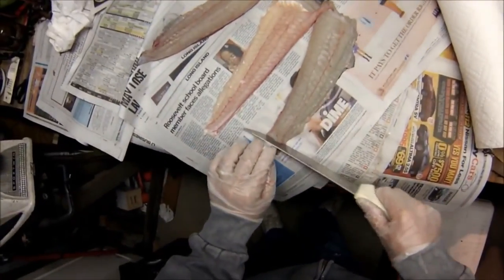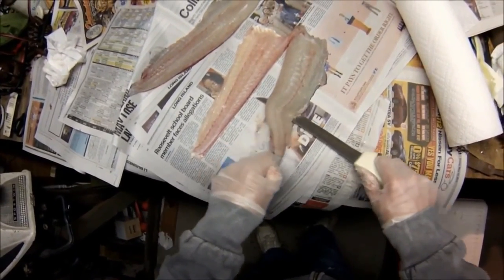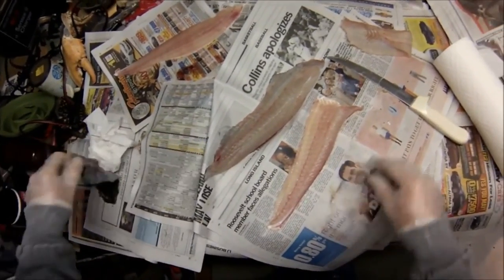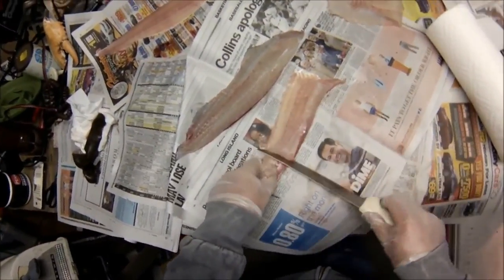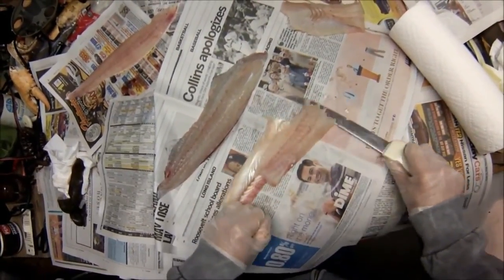Skinning the fillets is very easy. Get a firm hold on the very back end, get the knife up against the skin, and then while holding with one hand, just slide the knife along with the other, and the skin will come right off the fillet. And a nice thing about doing this is that some of the red meat, if there's any on the fillet, will tend to stay with the skin, and the red meat is not usually very tasty.